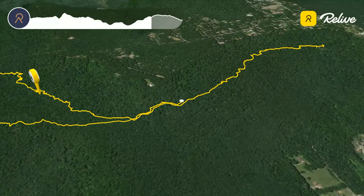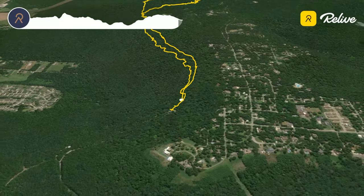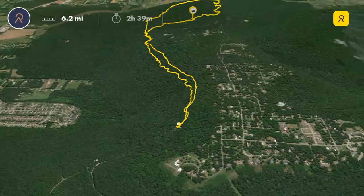This is an easy, if a bit longer than I expected, 6.2-mile early spring wandering around in the forest of Monte Sano State Park that I do not regret doing.